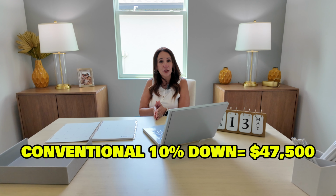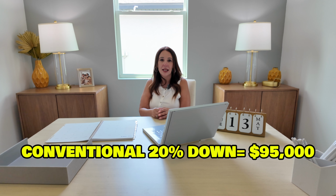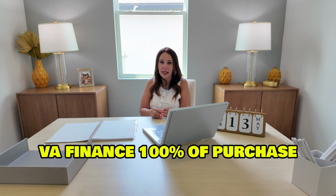Then you have your investor loan with conventional, which is something that you're buying as an investment. You don't plan on living in it. Maybe you're renting it out. That would be 20%. Then we have the option for our veterans, which is a 100% financing, which means $0 out of pocket. And that, of course, is for active military or people who have served in the military.